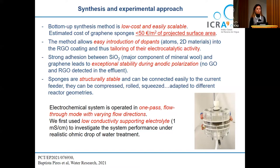We never saw, even at the highest current densities that we go to, so we are talking about maybe 300 amps per square meter, so potentials of 5-6 volts or more, any graphene release. And we never detect any change in the electrode, so it is completely stable in our system. It is also structurally stable because of the template, so we can roll it, squeeze it, use it in all kinds of geometries. And this is the photo of the reactor that we normally use.